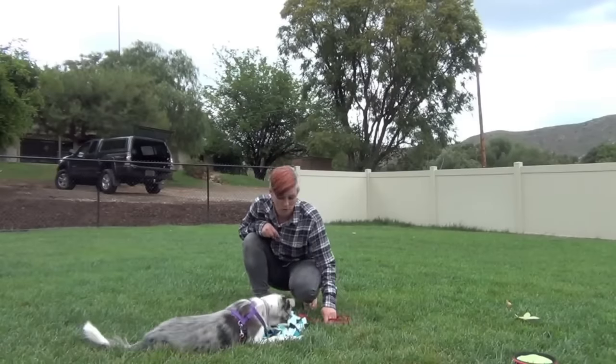You want to make sure when you mark your puppy for calm behaviors like handling that you don't race to get that treat into the picture, because what you can create is a puppy that's getting excited about the treat coming. So you want to mark, pause, and then feed the treat.